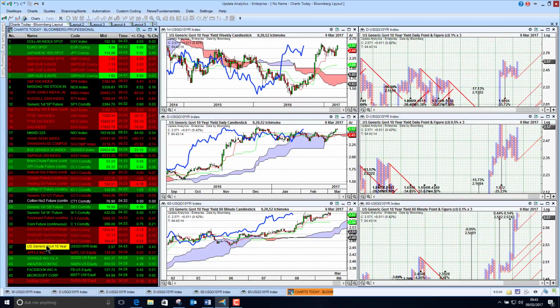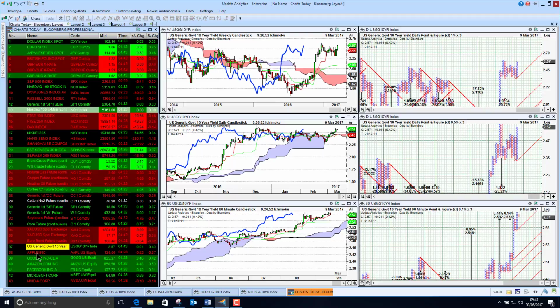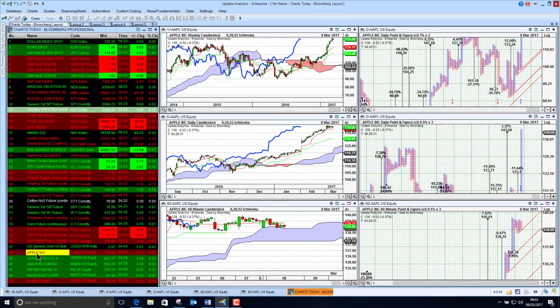US bonds just ticking that touch higher at 2.57. We really are just in this bullish trend. Bond yields, Treasury 10-year yields looking pretty bullish all around. So that's interesting. And Apple was down very slightly overnight.